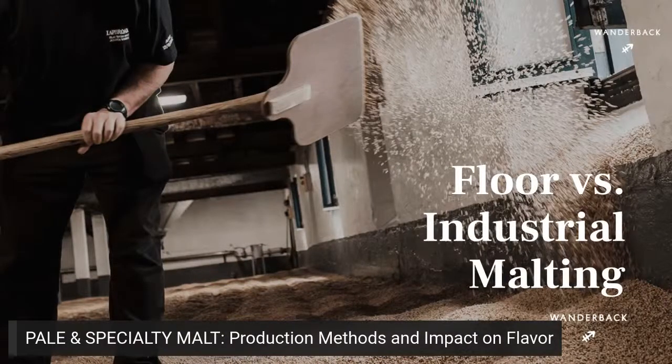And I was just wanting to turn it to you guys and see if you think there's really a difference when it's turned by hand, or if it really does impact the flavor profile or the grain itself. So what do you guys think?